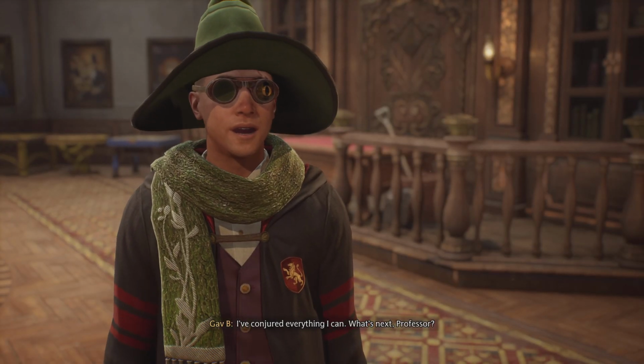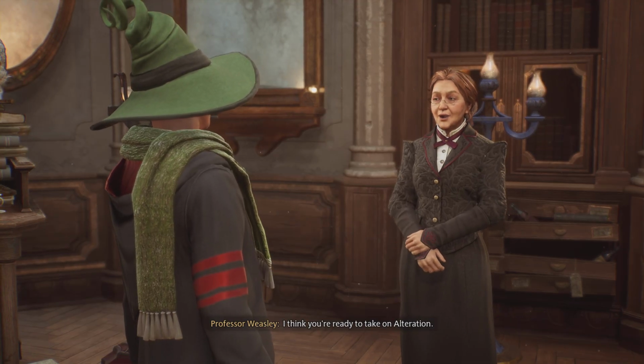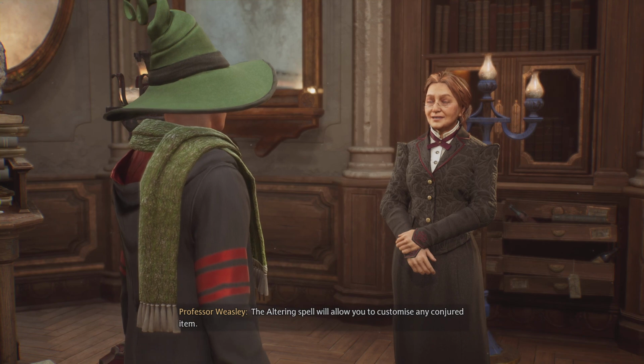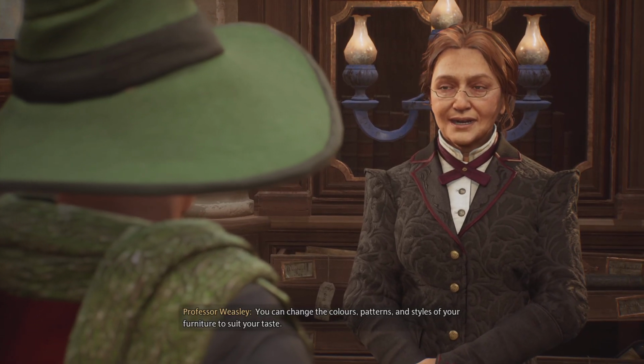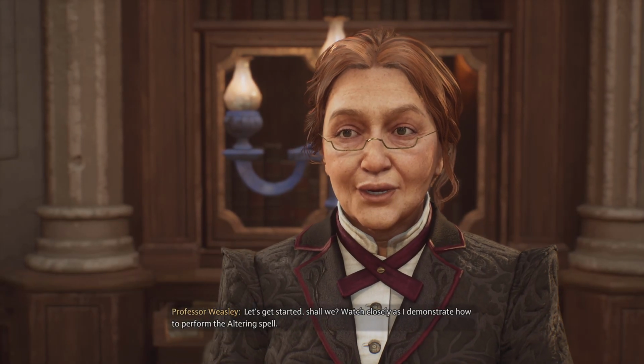I've conjured everything I can. What's next, Professor? I think you're ready to take on alteration. The altering spell will allow you to customize any conjured item. You can change the colors, patterns, and styles of your furniture to suit your taste. Let's get started, shall we?